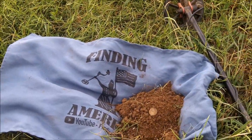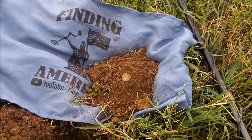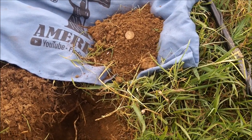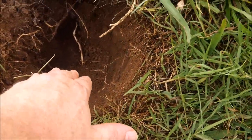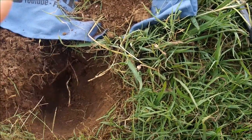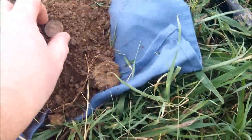You'll have to pardon the noise. They're doing some construction across the street. But I tell you what, I am so happy, because I just found another G.W. Gorell's grocery store token. I can't believe it. Look how deep it was, too. We're talking 10, 11 inches. It was giving me a medium-high tone, not super strong. And I finally popped it out.